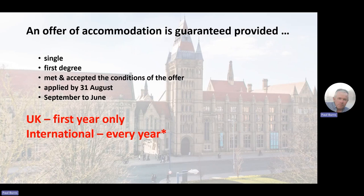in addition, you've applied before the 31st of August and you're coming for a full academic year, which currently means September through to June. This guarantee extends to all first-year UK undergraduates. And when it comes to international students paying international fees, then the guarantee of an offer of accommodation extends throughout your academic career with us.